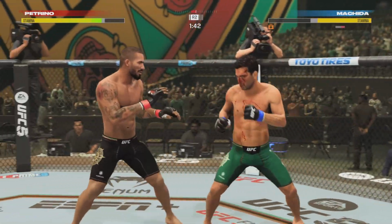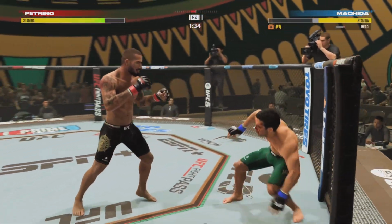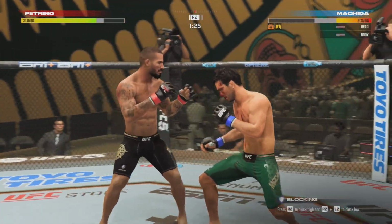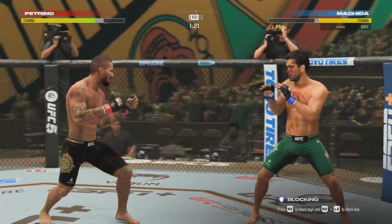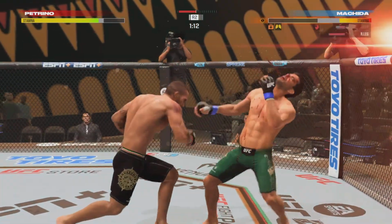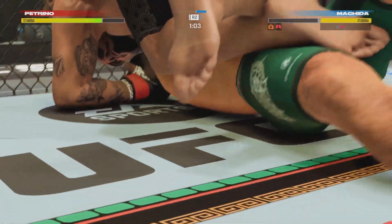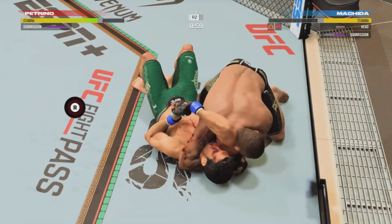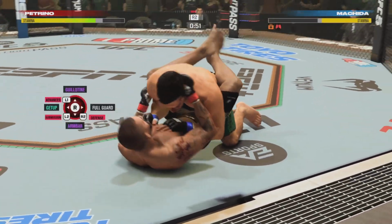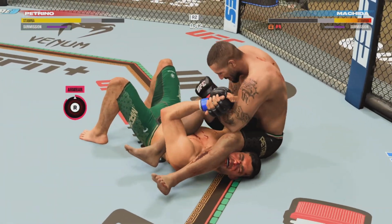Mixing up his target, he's throwing kicks, he's throwing punches. Another hurt man. Oh, big left hook there. Checks the leg kick. He's hurt really bad. Oh, I think he gets out. That is great submission defense, keeping everything short and not allowing his opponent to get the submission victory. Arm is very tight.